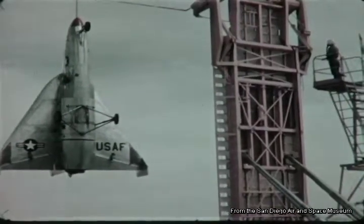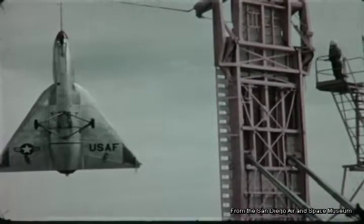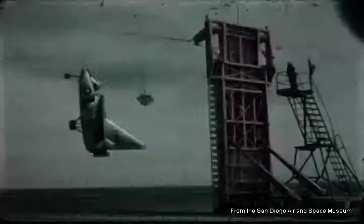Followed by transition into conventional flight, which permits acceleration up to speeds of some 300 knots.